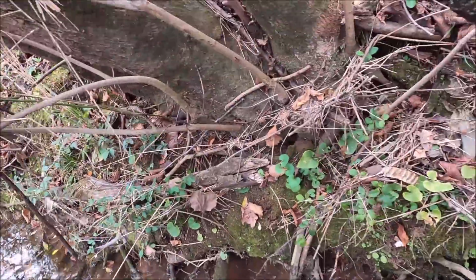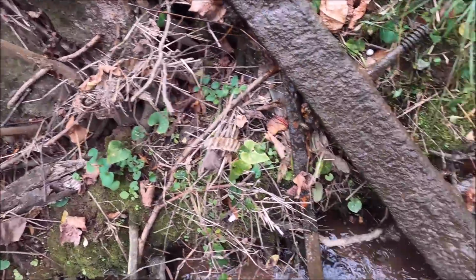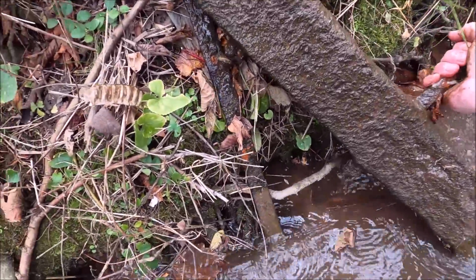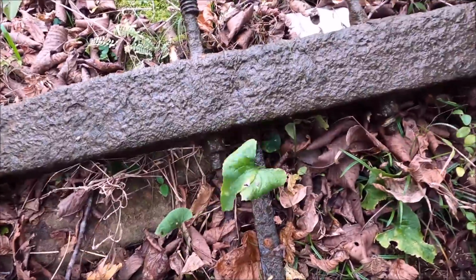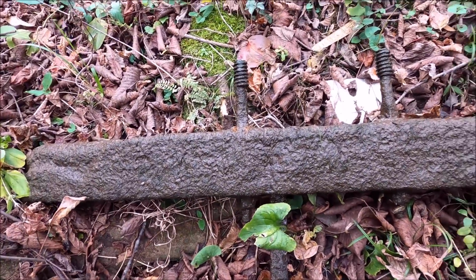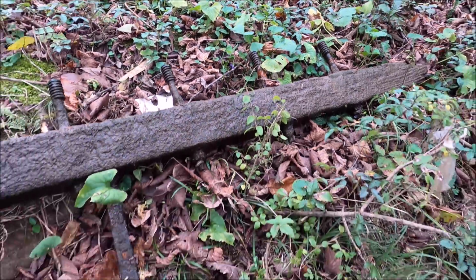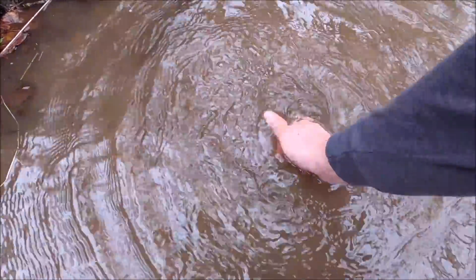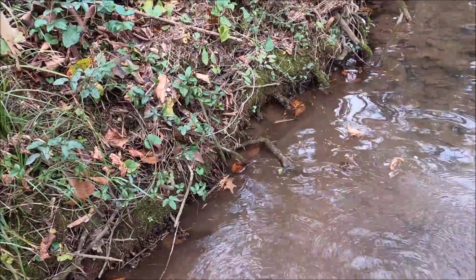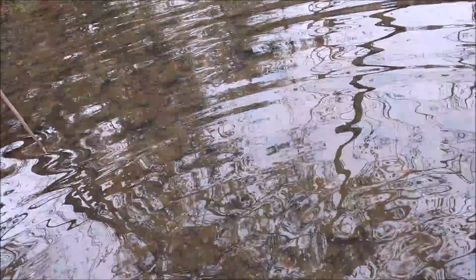Oh my goodness. Oh man. Almost got it up there. There it is. I don't know why they're cool. Maybe they're not. Maybe I just stuck the big rusty spike in my hand for nothing. I'm not sure yet. I'll let you know later.